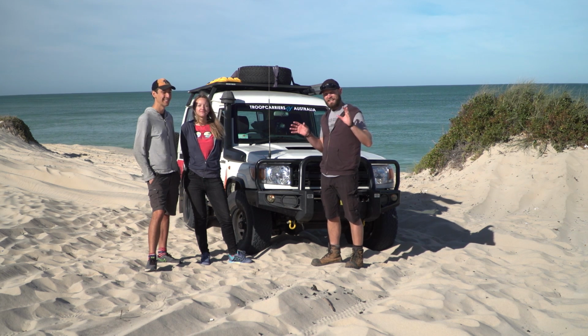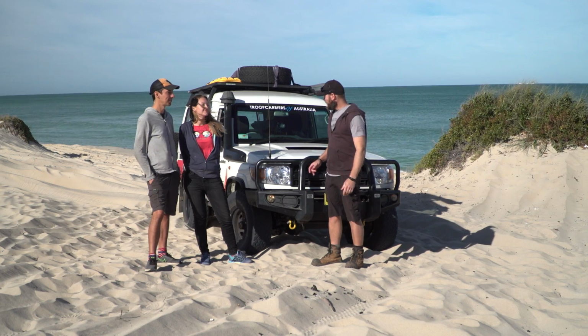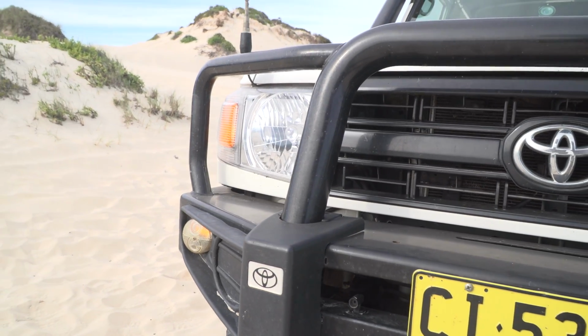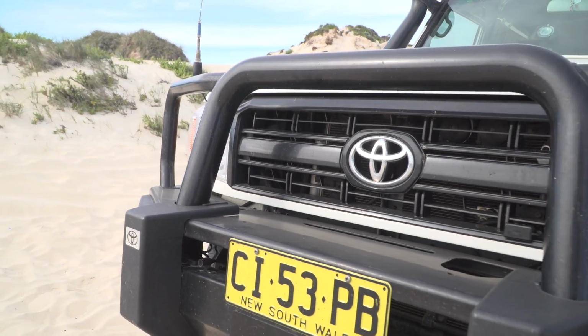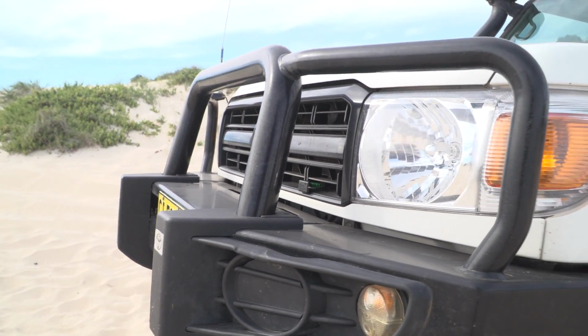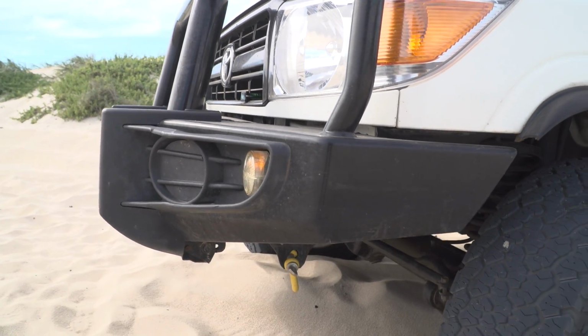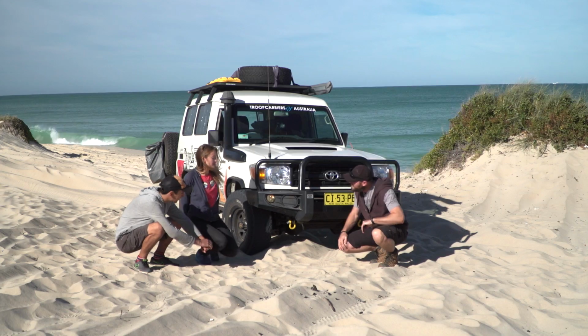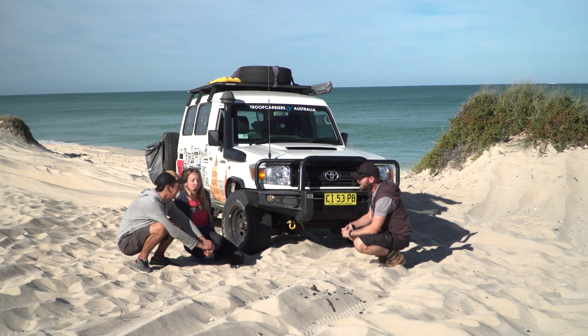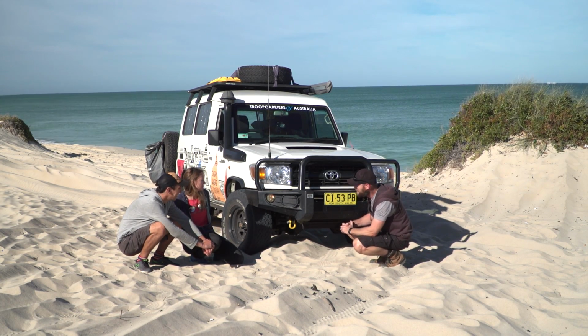We're now going to talk about the exterior of the vehicle, and we'll start with the protection you got. So you got a Toyota bar. Yeah, that's the original Toyota bar. It came with the car. I see you're using the factory points for recovery. Yes. So you're using a double strap. Yeah, we haven't used it. Haven't needed to use it yet. Oh, well, that's a good thing.